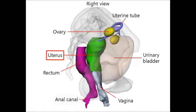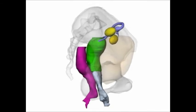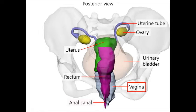The uterus is located posterior to the urinary bladder and anterior of the rectum. The urinary bladder of this cadaver is very big due to being filled with urine. The boundary of the rectum and anal canal being bent forward is normal. The vagina is a passageway for sexual intercourse. Menstruation matters from the uterus and babies during childbirth.